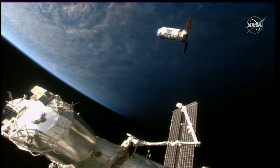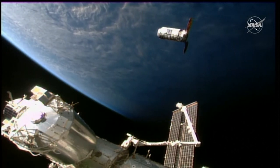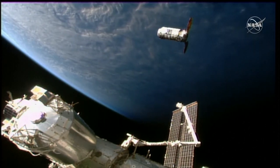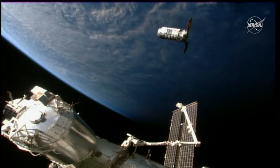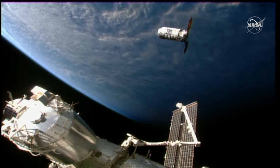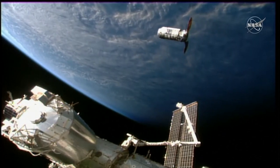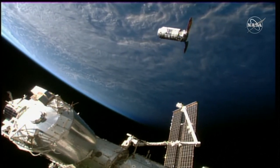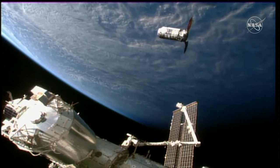Filled with over 4 tons of crew supplies, science investigations, spacewalking equipment, vehicle hardware, computer resources, and Russian hardware, Cygnus continuing to hold at the 30-meter hold point. This hold is the final hold before Cygnus will make its way to the 10 to 12-meter point and will be captured by the Canadarm2. The space station now crossing into an orbital sunrise.